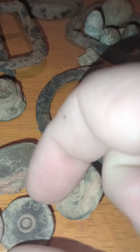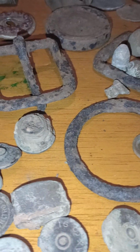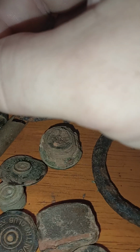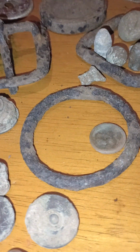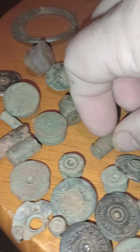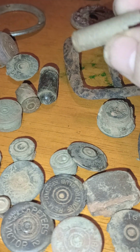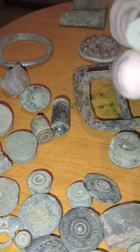What is this? It's 12 gauge too. But this one here, it's a 16 gauge, which is pretty awesome. 16 gauges were a little more common back in the day, not so much these days. Oh, here's a 20 gauge. So we got 20 gauge, 410, 12 gauge, 16 gauge, and then of course we have some kind of, oh, it looks kind of like a little rifle shell. Not 100% sure.